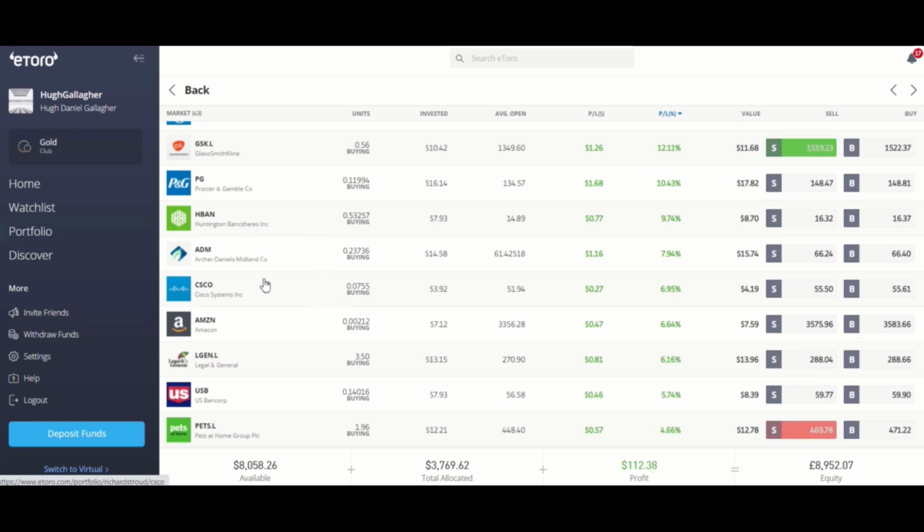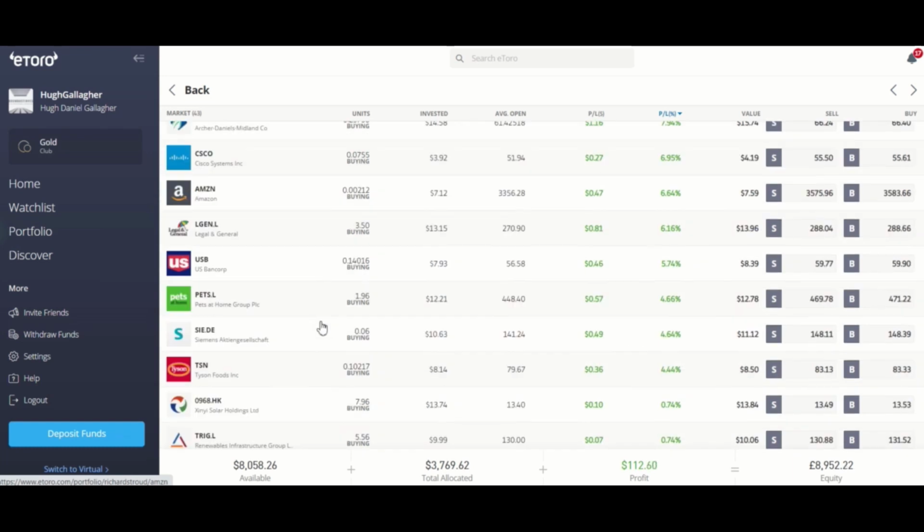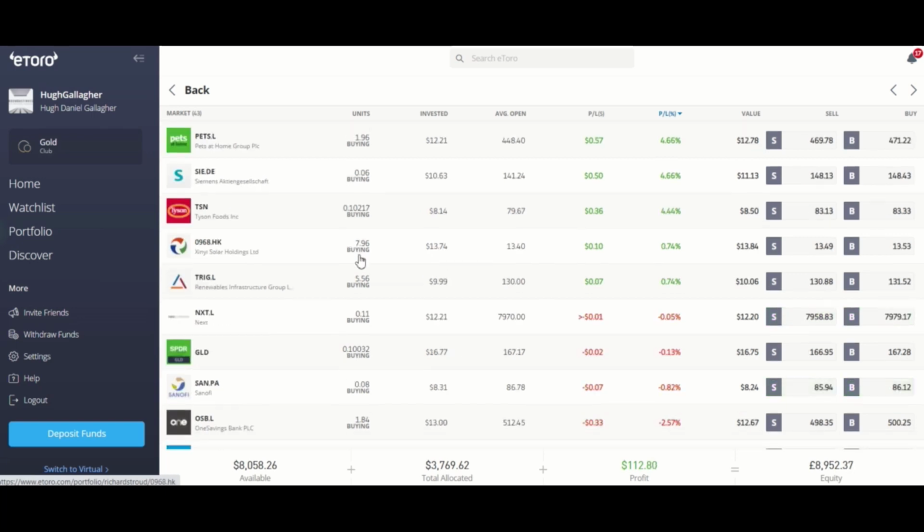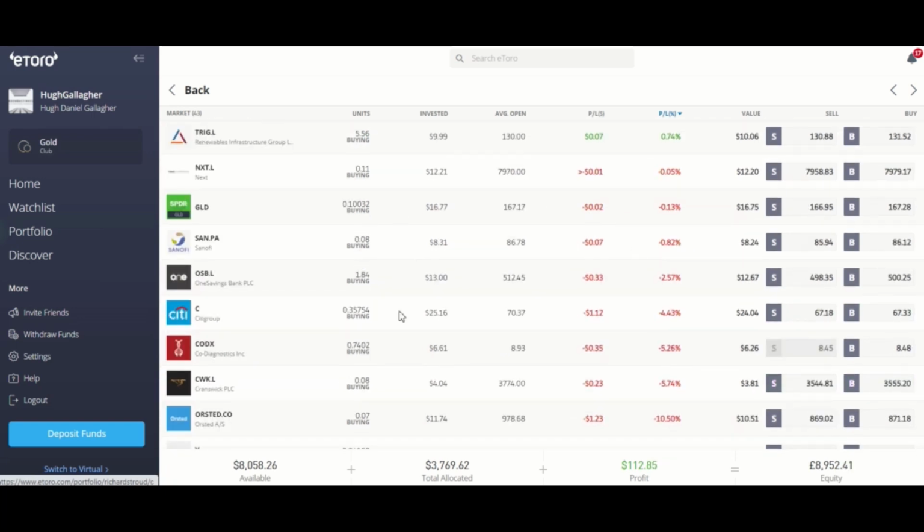Cisco, so he's taking risk on some Cisco stocks, so sort of US tech. Didn't put much on that one, but it's up 7%. Amazon, again, $7, up 7%. Legal and General. So, these are the winners. Pets at Home, average size up 5%. So he's picked some good ones, but he's picked some laggards as well.